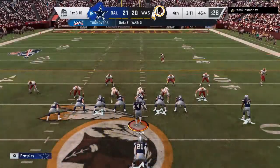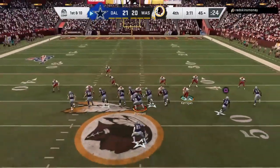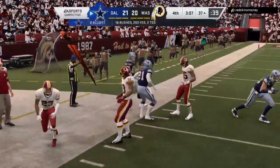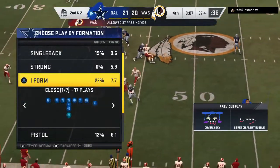Here we go. On first down, it's Elliott. Just what you want on a first down run. Call it 8 yards. And it's second and 2.